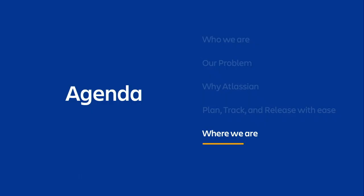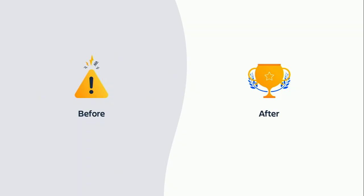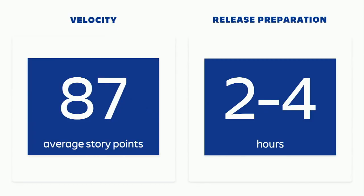So where we are now, before we started using Atlassian, we definitely were having a lot of issues trying to integrate tools from different vendors, and we were using a mix of tools. We were spending more time trying to get information out of each and every tool and relate them. As a result, our velocity and quality was taking a big hit. Now, after using Atlassian, you can say we doubled our release velocity. We were somewhere in the 40s, and now we are in the 80s.